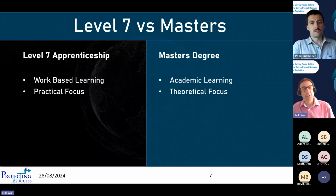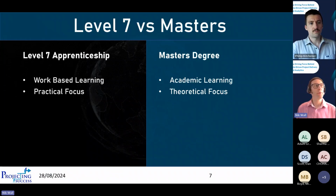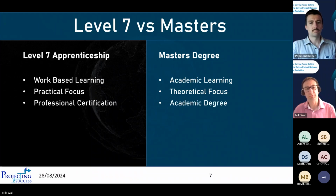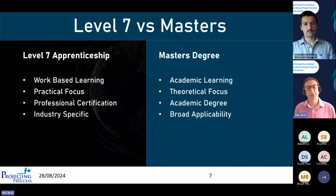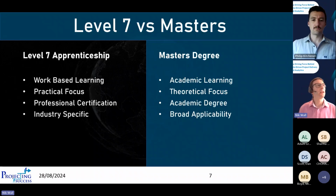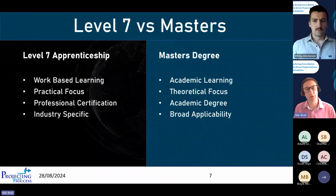Again, the master's is very theoretical, whereas all apprenticeships are very practical in their focus, in that we take great pride in being able to provide you with the theory and then show you how it works in practice in your role. This is where it starts to get a little bit different. So the Level 7 for an apprenticeship is a professional certification. So it's still a Level 7 qualification, but it's classed as a professional one, whereas the master's is an academic qualification. Again, the master's has a very broad application, whereas the Level 7 that we're doing, we are tailoring it to project delivery and project management.